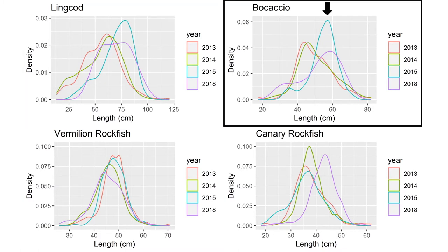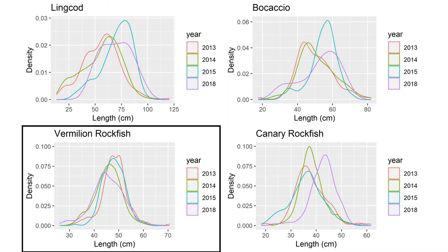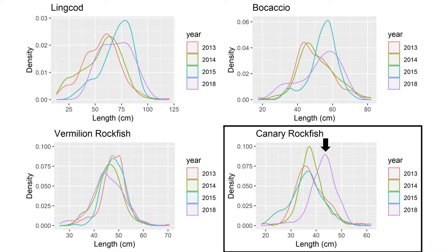This same trend is apparent for boccaccio. In 2015 and 2018, we're seeing larger fishes, likely due to this strong influence of a year class moving through. For vermilion rockfish, you can notice the purple bar representing 2018, which shows that there may be an influence of a smaller year class in that year. For canary rockfish, we see evidence of a larger year class moving through in 2018.